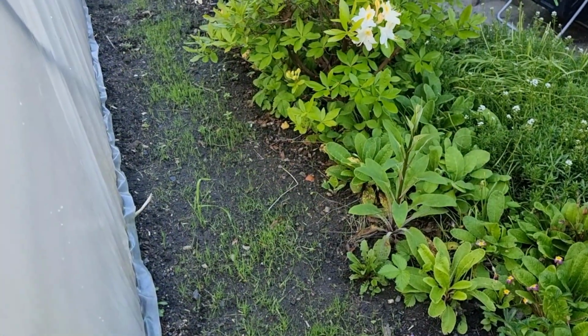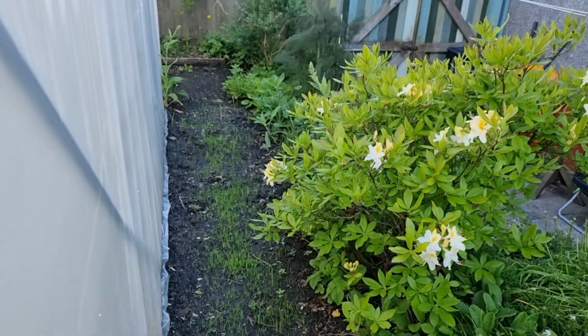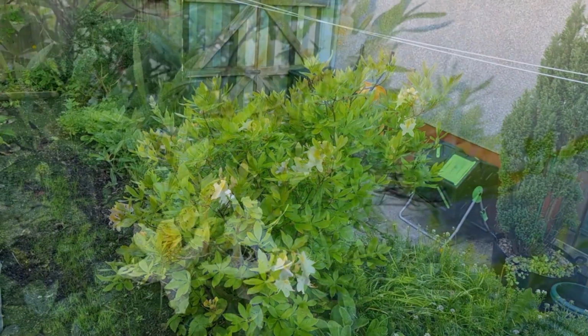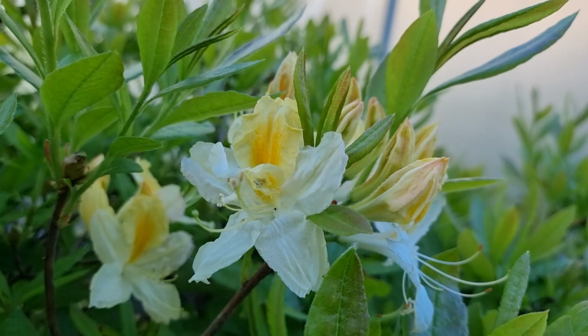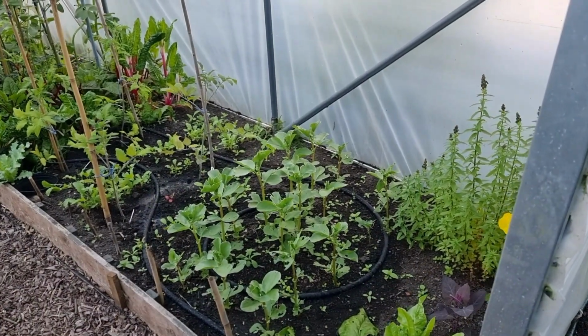And then looking down this side of the polytunnel, the grasses are germinating and this fabulous hydrangea is coming out that just smells wonderful. Everything in the polytunnel is growing away.